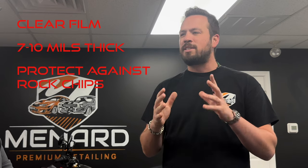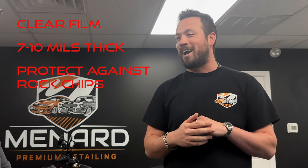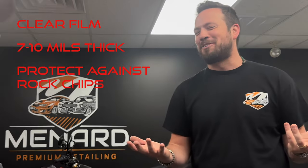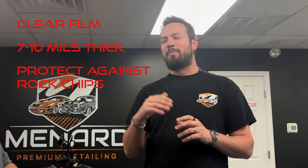What is PPF exactly, and what's its purpose? What does it do? Paint protection film is a clear film, about 7 to 10 mils thick, that stops rock chips. Anything under about 60 miles an hour. If you're on a racetrack and you take a stone to it, or if you go and hit a tree, the paint protection film's not going to stop it. But it's helping out from all that.